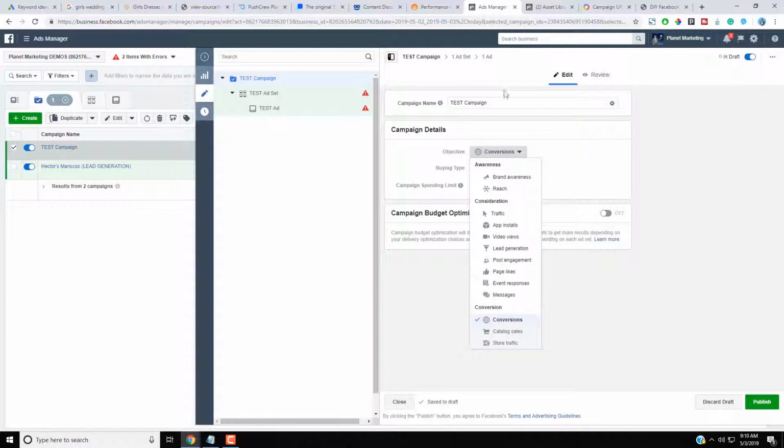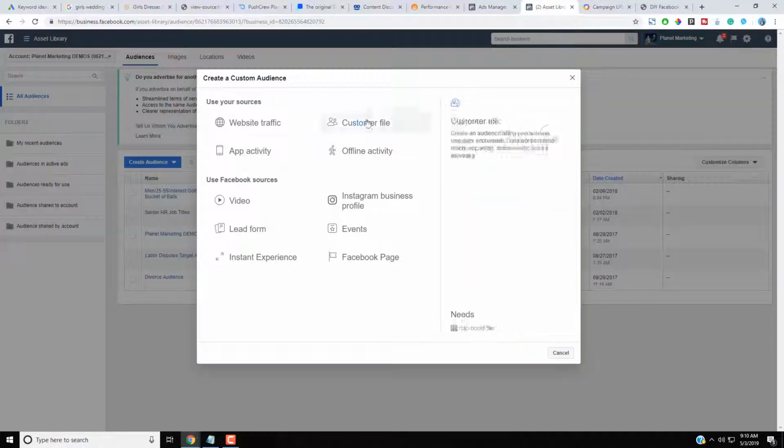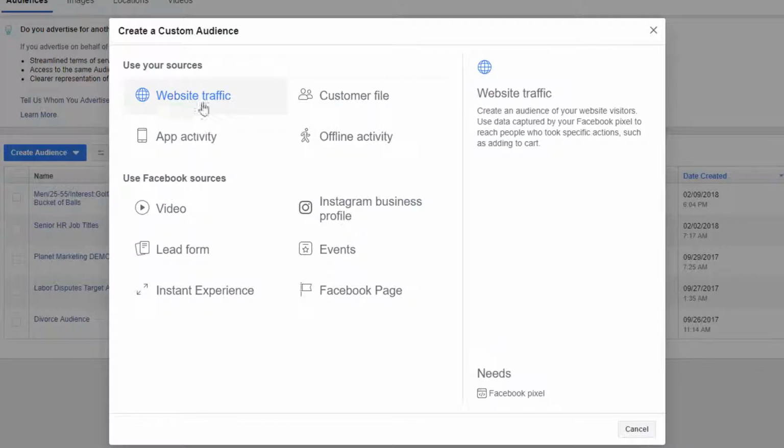So they did use one thing, it's called conversions. I think they were using conversions at this time. But basically what they did is they had created an audience of people who had already been to the website. So this is, let me read this off to you, website traffic. Create an audience of your website visitors. Use data captured by your Facebook pixel, which they do have installed in their source code, to reach people who took specific actions, such as adding to cart.